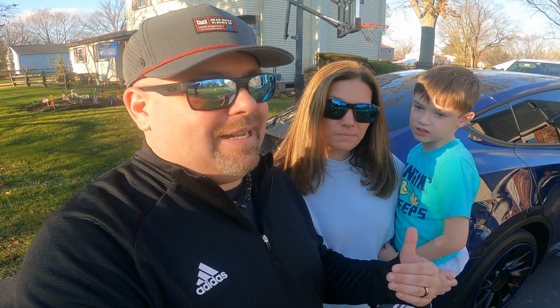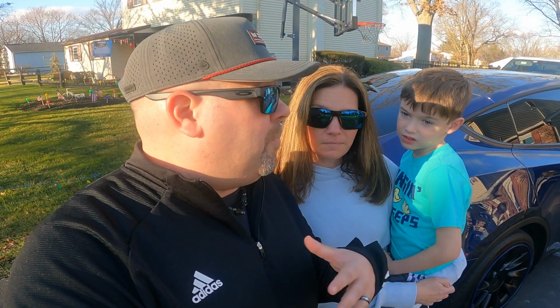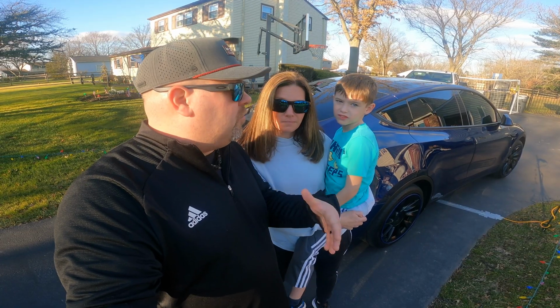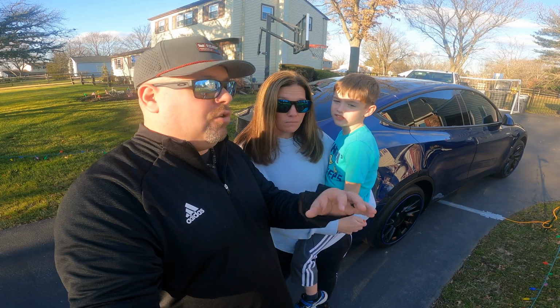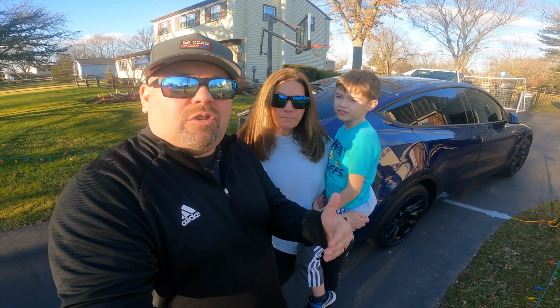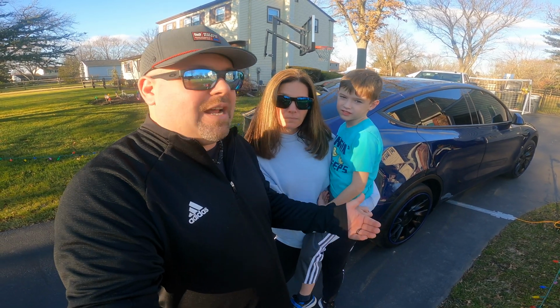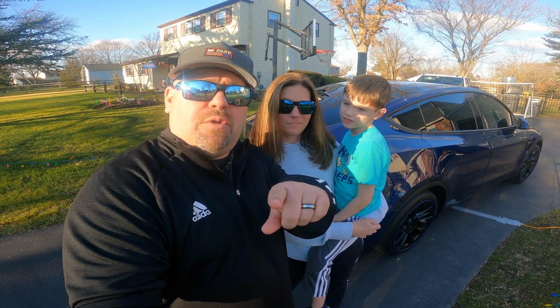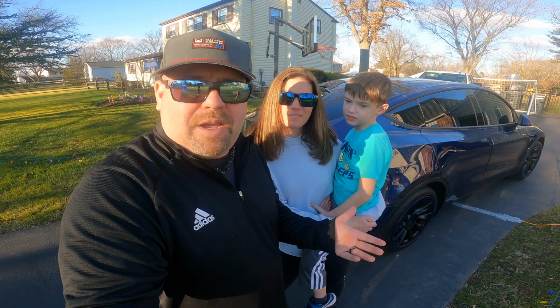Let us know what you think about the UI changes. Some people are not digging it. Some people really like it. Personally, I like it. I think it makes sense. It feels more phone-like. You have the little color icons. It's easy and intuitive to move it around like you would on an iPhone or an Android. It just seems like it makes more sense. But let us know what you think down below. Do you like them? Have you gotten the update?